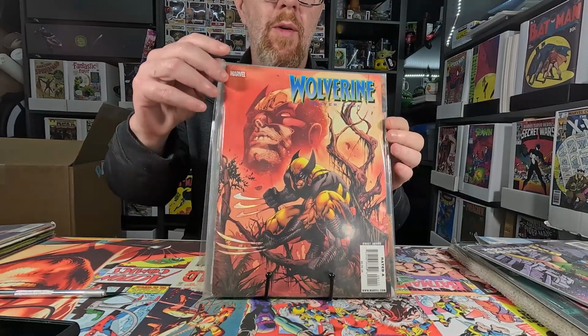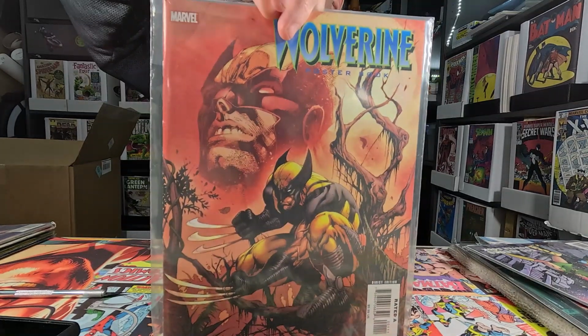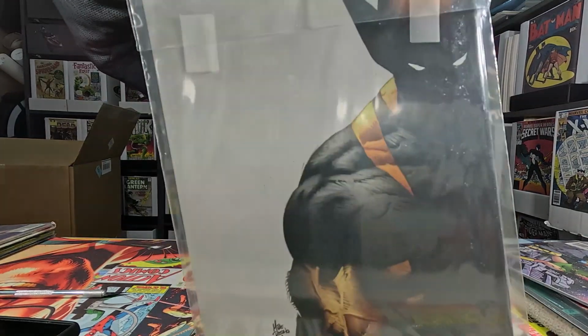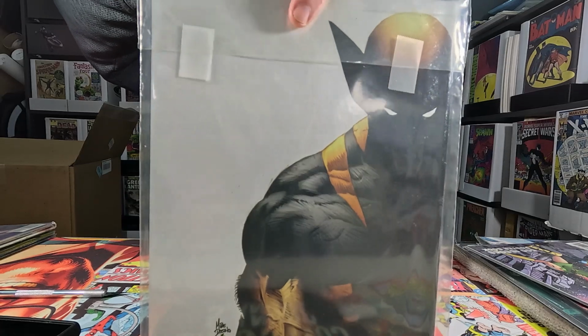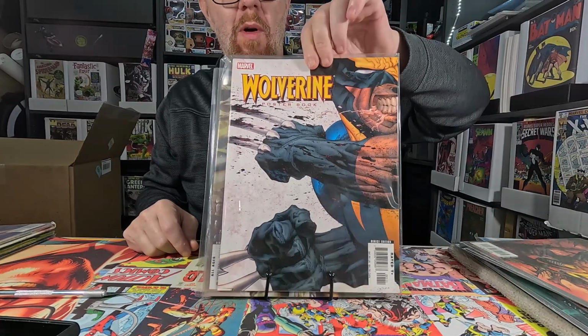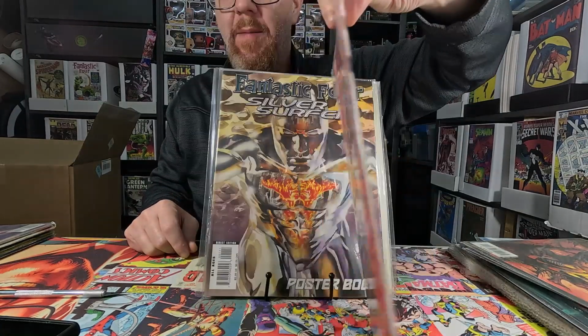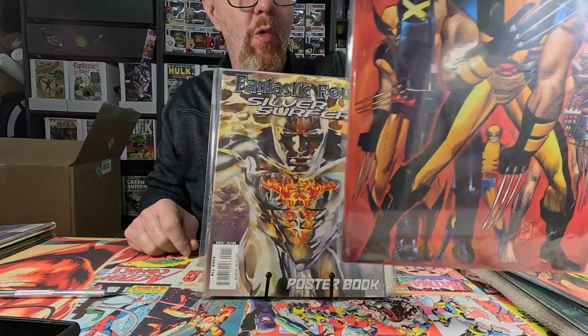Then the Wolverine ones, some of these Wolverine ones have some really good looking art. The back of this one's got a cool art piece on it, so I like that one a lot. Not big on hanging posters up around my bed. I don't know if my wife would like that, but I would have hung that one up if she let me. So another cool Wolverine there. And all of these posters are Wolverine related.